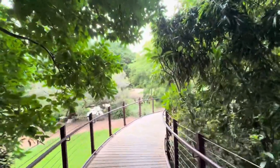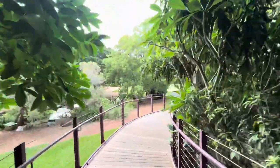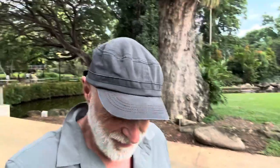So this is me pretty much back at the start. I'll sign off in a sec. Okay, if I don't get run over by a stray dog, that's the end of the walk, about 2.8 Ks. That's really nice.